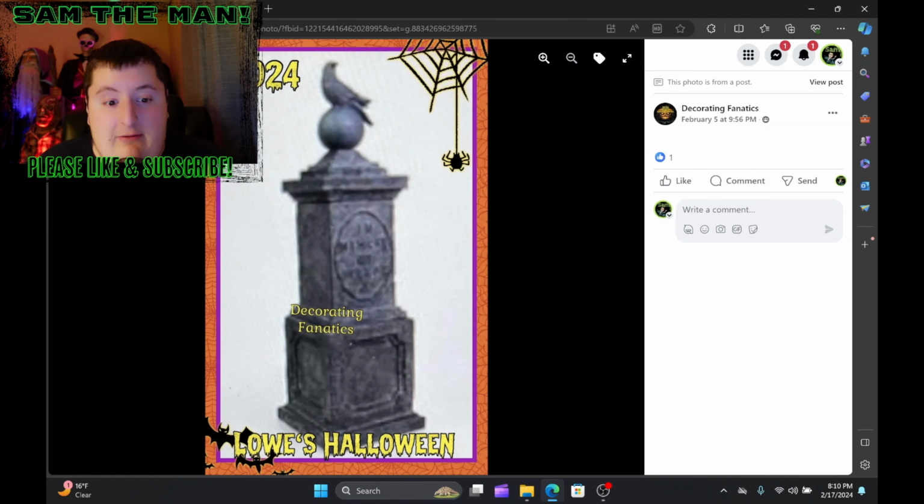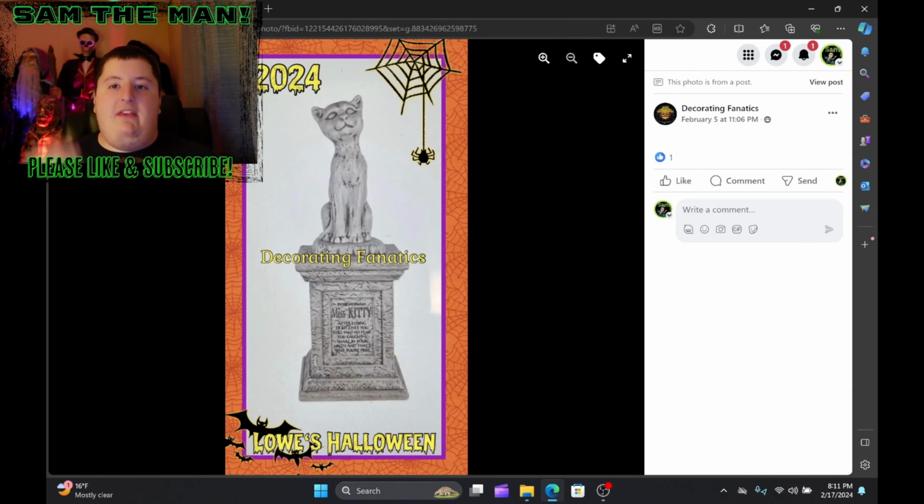Again, I would purchase this for my cemetery. It looks really cool, and especially if it is the heavier resin, it would be really cool to have out there because they're nice and heavy, and you don't have to worry about staking down foam or anything like that, or them breaking. They're more durable. I really like this design. Again, I would probably purchase this, but again, it's a tombstone. Not really much to say about it. Let's move on.